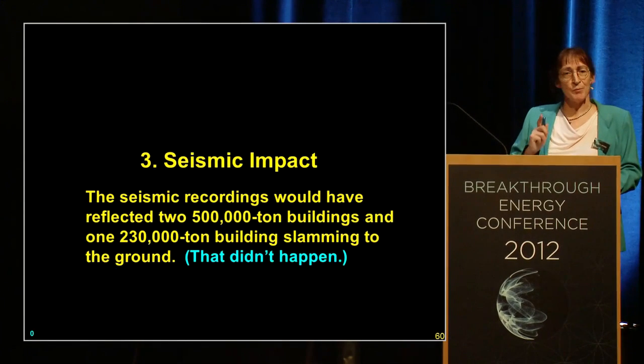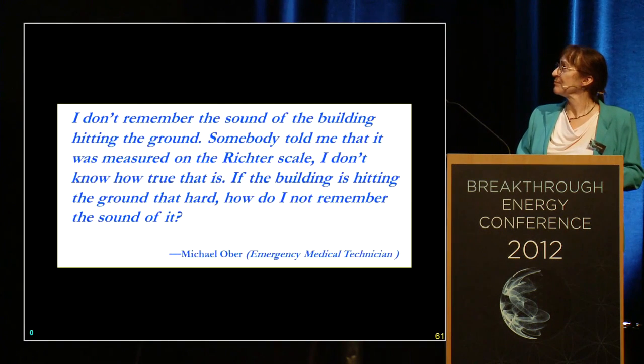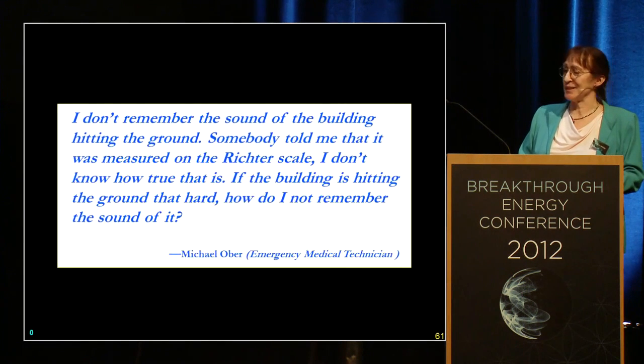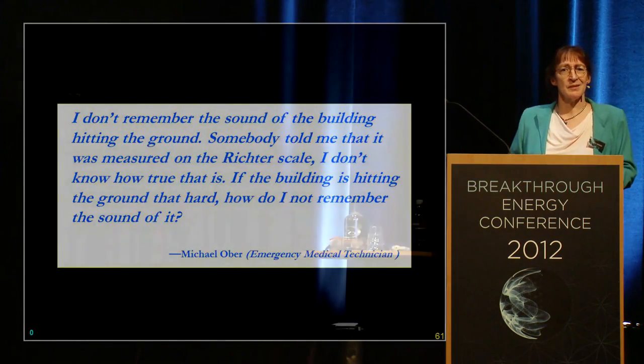And if the buildings had slammed to the ground, the seismic signal would have shown it. Didn't happen. Michael Ober said, "I don't remember the sound of the building hitting the ground. Somebody told me it was measured on the Richter scale. I don't know how true that is. If the building's hitting the ground that hard, why do I not remember the sound of it?"